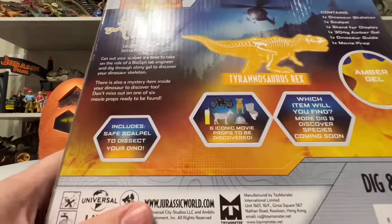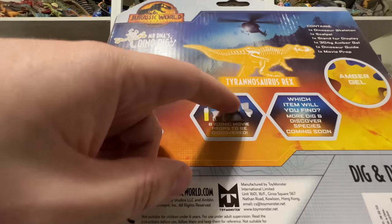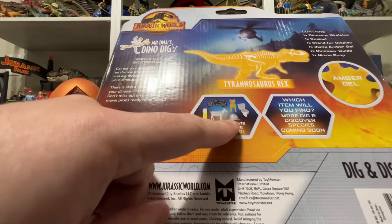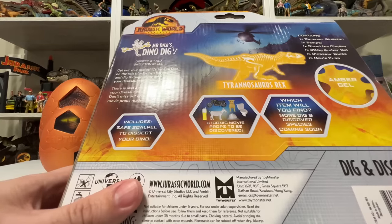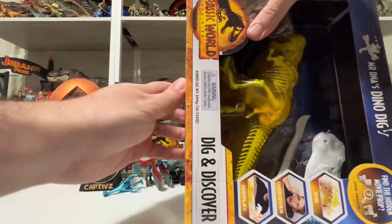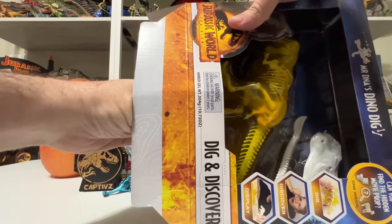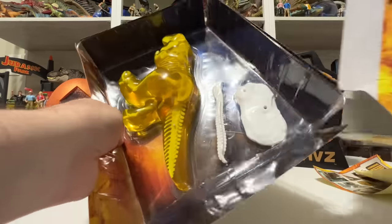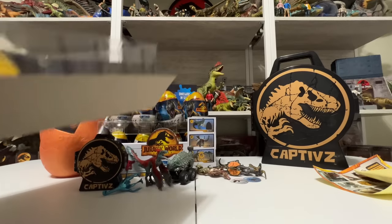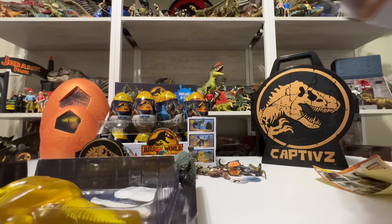Look, you can see the props: the phone from JB3, the goat, Owen's motorcycle, the dog from Lost World, someone's hat. I don't know whose hat that's supposed to be. And then the toilet. This is an assortment that's been out for last year, but never came to America. They did T-Rex and Triceratops. And for Dominion, they did T-Rex and Spinosaurus. So I gotta track down Spinosaurus now that I got T-Rex.